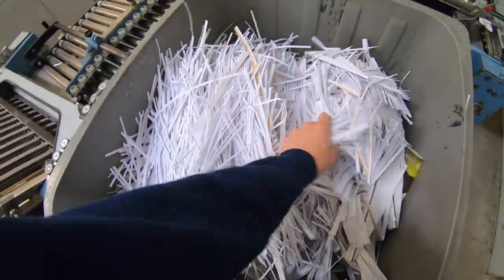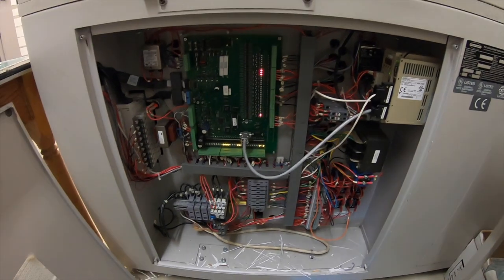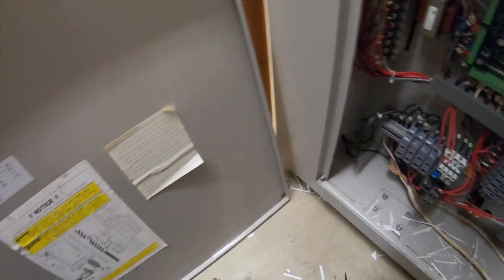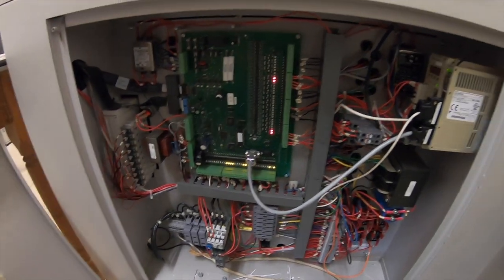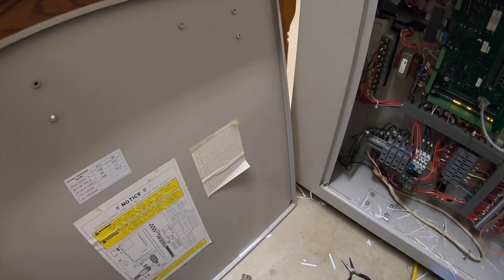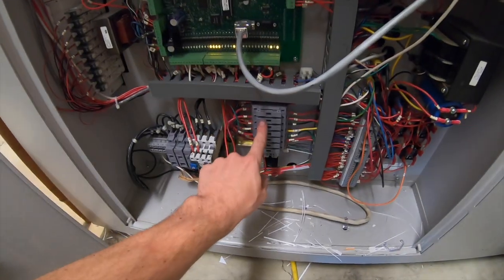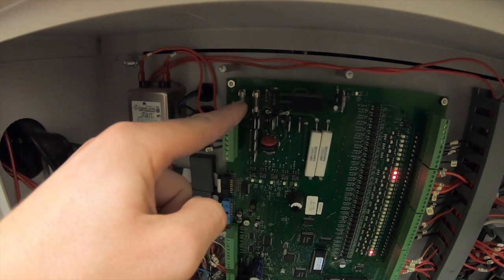Cleaned out all the trimming from the previous job. Okay, so turned out to be F2. So if you're having a problem where your side knives don't move, the service manual's calling for F6 and F7. They're good. Check this guy up here. F2.